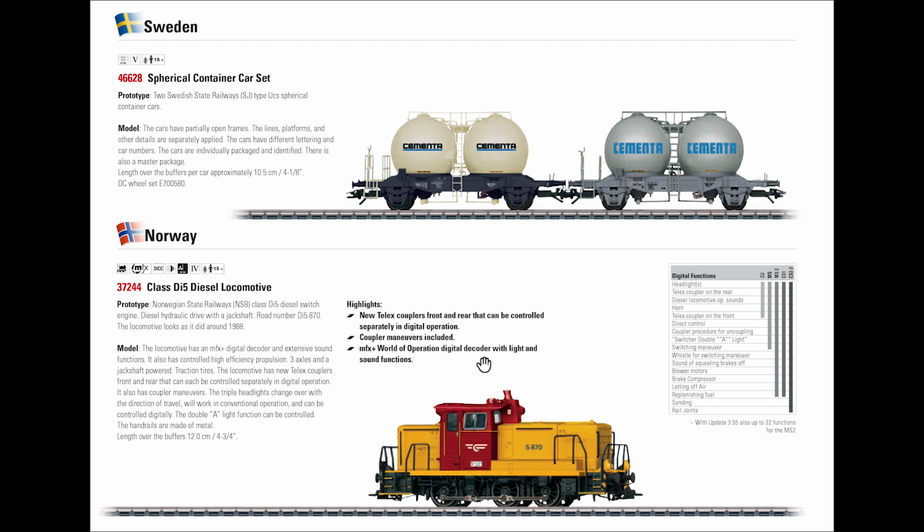For Norway, we have this little shunting locomotive. And the good part about this is it has the new telex couplers.